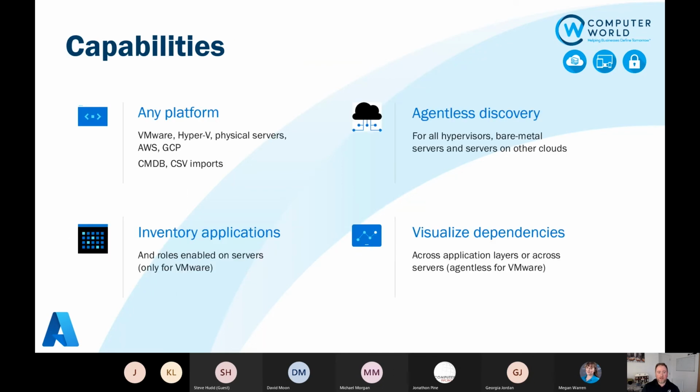So what can it do? It works across any platform. It's almost hardware agnostic in some respects, but it can do multi-cloud as well. If you've got workloads in other cloud services such as Google or AWS, you can import things from there. You can do physical servers. So it covers a very wide range of data sources.